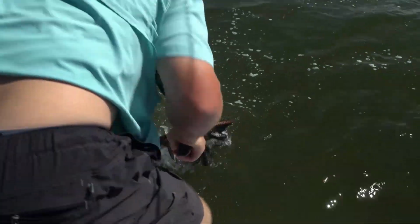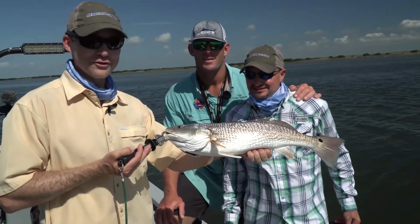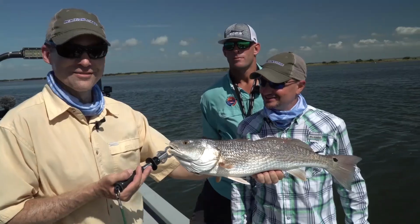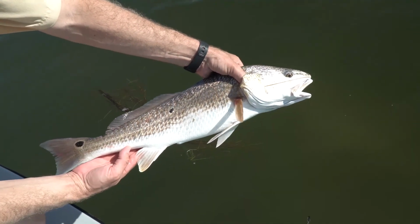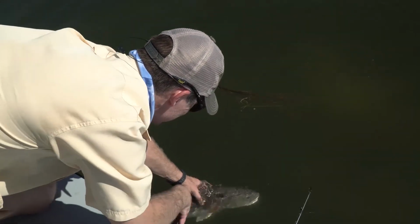Nice. All right. Baby. In the boat. Over the rail and in the pail. Man, we just caught another one. This is probably the biggest one we've caught today. A little monster. Having a great time. The old spoon did it again. Yeah, that's really cool. I've been turning him up on that spoon. All right, man, he was a lot of fun to catch.